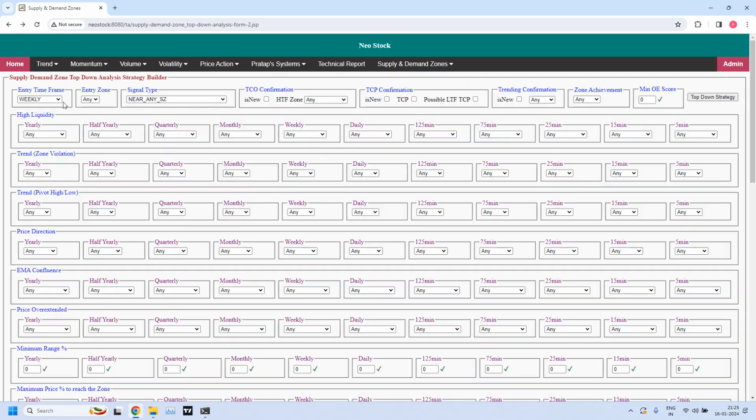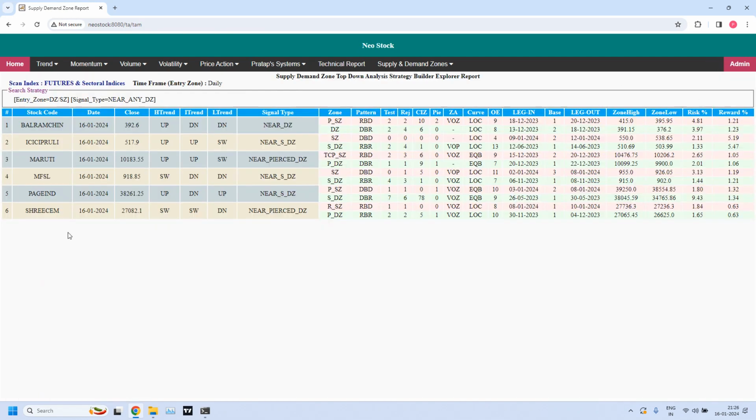Let's go back. Next, entry time frame is daily. Let us find the stocks near daily demand zone. So six stocks are near daily demand zone. Any high liquidity demand zones?